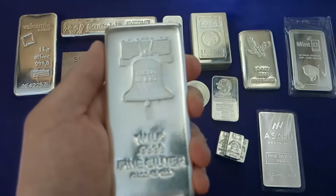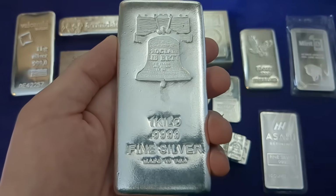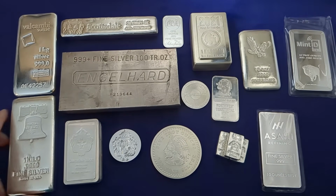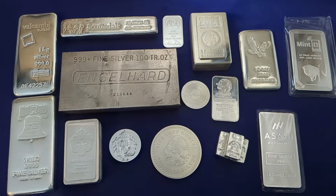And I think that, if you're stacking physical precious metals, these are going to be on your radar, and you definitely should consider them as a form of hard money to add to your stack. But like I said, there's some pros and cons, some downsides and some pitfalls that you might want to avoid as well. We're going to be covering all of that in today's video, so stick around.